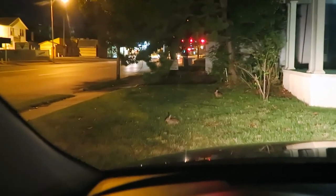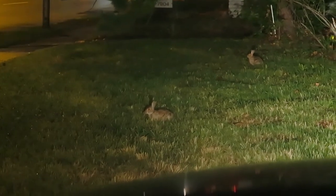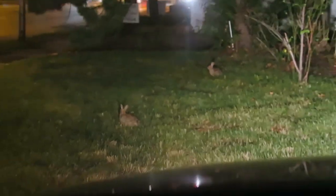Check it out. Little bunnies. Little tiny bunnies just chilling in this yard over here. What you doing, guys? So cool.